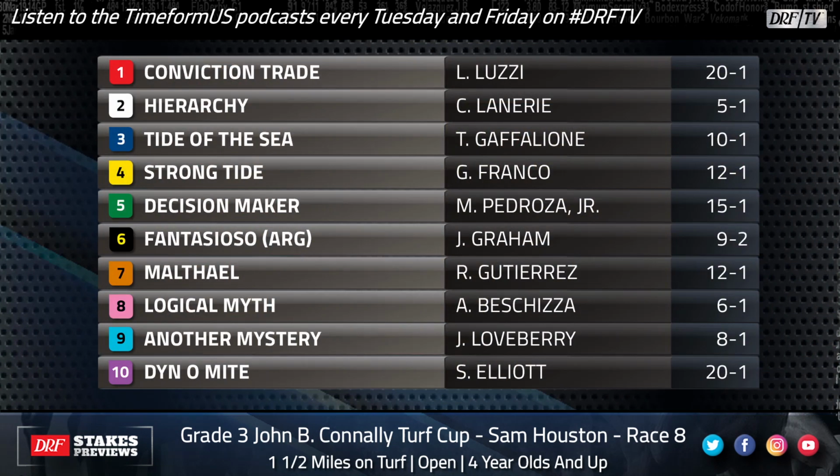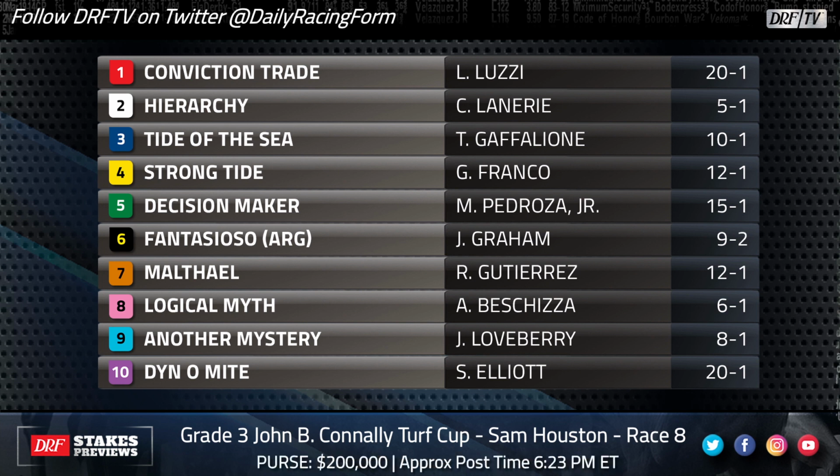Dan Illman and Mike Beer are taking a look at the second of two graded stakes races at Sam Houston on Sunday. Here's the field for the John B. Connally Turf Cup. It's a Grade 3, and we're going 1.5 miles on the lawn at Sam Houston. That's a three-turn configuration. This is a big field, and Mike, this race seems to be a good betting race each and every year, and I think it's only going to be helped by the Pegasus World Cup Turf being run the day before, because maybe horses that aren't good enough to compete in that race are going to find their way here to run for $200,000.